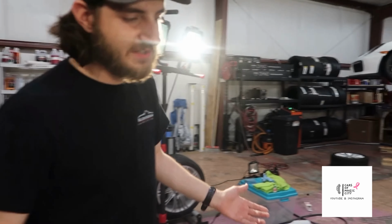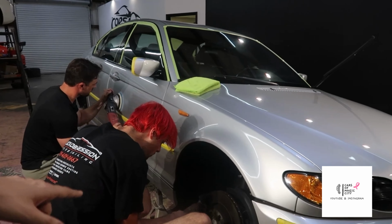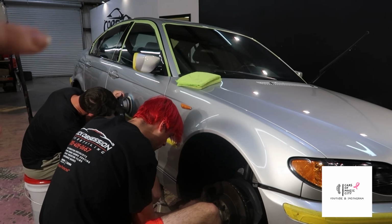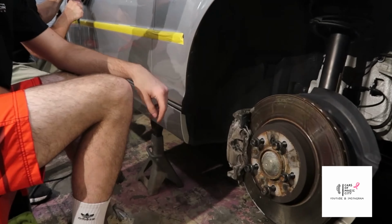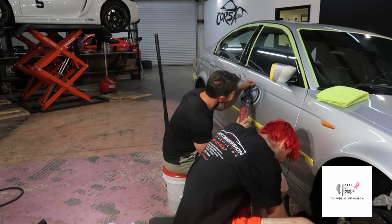So hopefully it's not too loud. But what they're doing right now is they're prepping the caliper for ceramic coating, and they're cleaning all of that up. So the brake caliper is not going to hold that brake dust anymore. Okay. So it's going to be easier to clean. It'll stay clean longer. It just makes maintenance a lot easier.